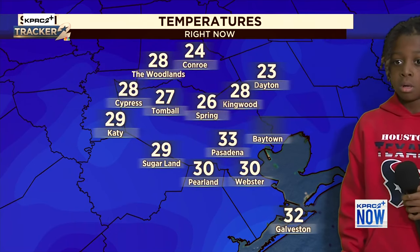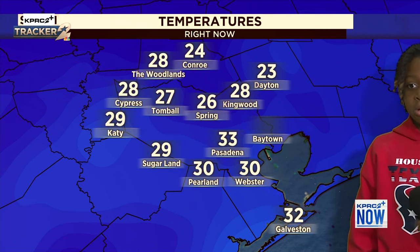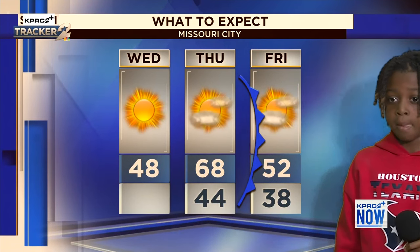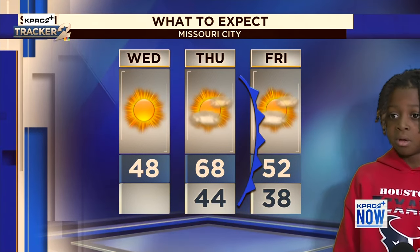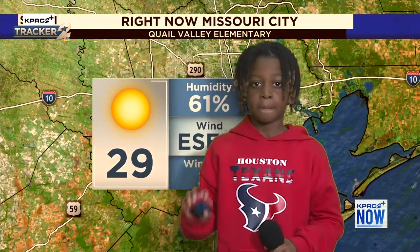Hi, my name is Caden Davis, and I'm a third grader at Quail Valley Elementary. It's 24 degrees in Conroe, 27 degrees in Tomball, and 26 degrees in Spring. Today, Wednesday, 48 degrees. Thursday, 68 degrees. Friday, 52. Bye. Good job! Great job!